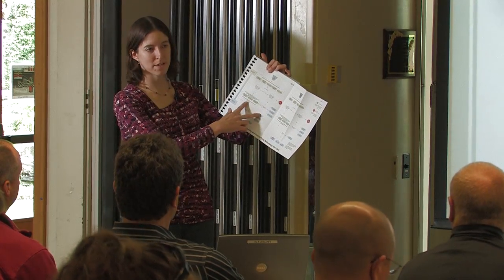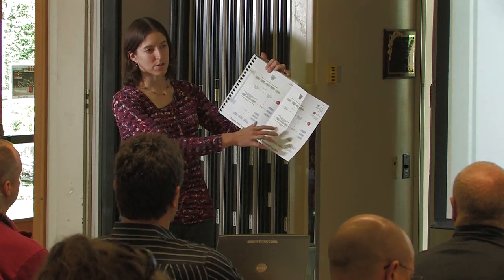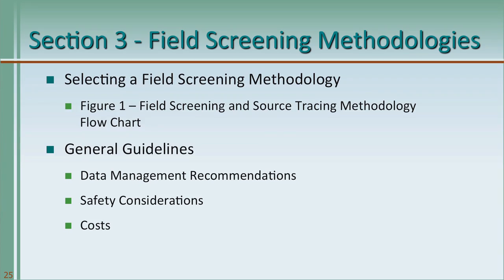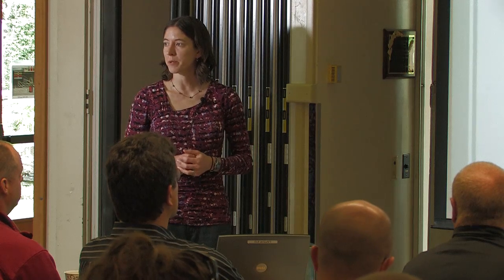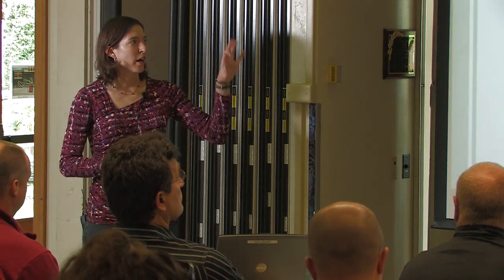And then if flow is present, moving next into indicator sampling, and then shifting next into source tracing. Mainly, if you have access to the property, things like that, what methodologies would be the most useful there. There's also a section on general guidelines for data management, safety considerations, and a reference to the cost appendix. So that's a pretty general section, but pretty useful to read through, and some of that information might be useful to you as well. Then moving next into the methodologies.